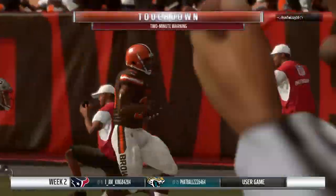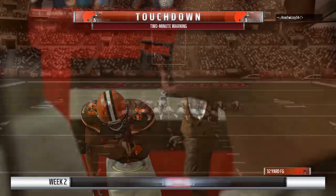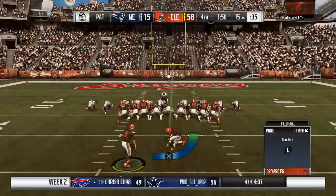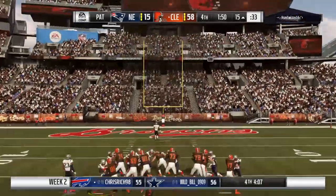And he will get into the end zone. It's another touchdown. This thing is ugly. Looking like they're well on their way to a 2-0 start. All smiles right now on that sideline, isn't it? As well there should be.